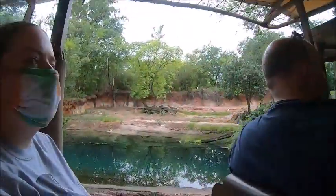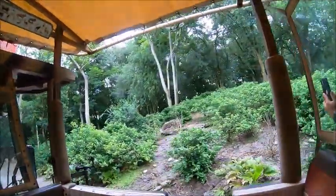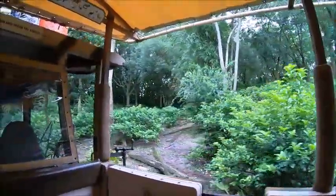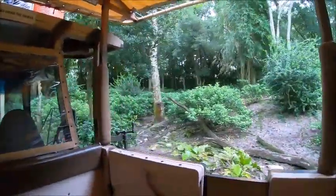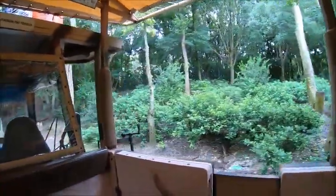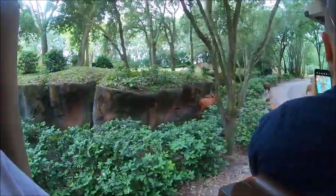Actually, as we come up around this next corner back on our right-hand side, these look like some greater kudu coming up. Oh, and some bongo. The greater kudu are going to be the ones with the lighter tan fur, and the bongo have that darker brown, almost rust-colored fur. We're going to be real careful here because that one's real close to the road on the left.